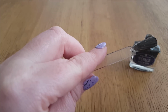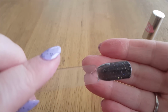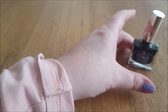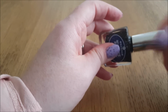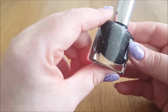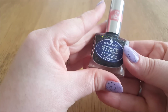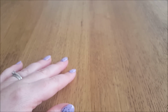And this is probably going to be good in 2 coats. What do you think, guys? Oh, I really like that. Very, very pretty. It kind of reminds me of Starry Night by Sinful Colours, but that has gold flakies in it as well. So this is really, really pretty. I really like this. And I forgot to say the name. It's very hard to read. 1,000 Light Years Away. And it is number 7. And it's the last of our little haul here. I am going to just quickly re-swatch some of the polishes and come back to you.